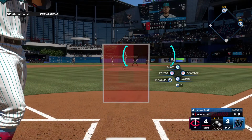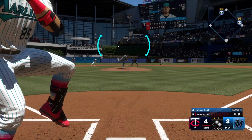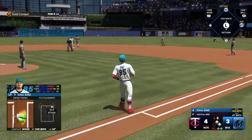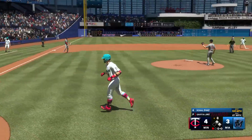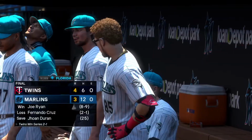Well, big power guy. Ronald Diaz, the next up for the Marlins. He's been really clutch with runners in scoring position this season, so they'll have to be extra careful in this matchup. No trouble here. Puts it away for the out. And there's one away. Man, that's one of those at-bats where you have to remind. This is a huge win to take this series on the road before heading back home. You go home.